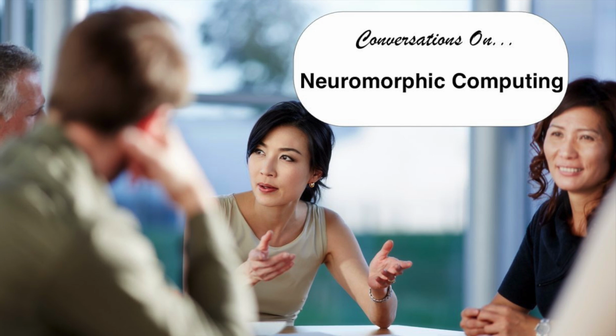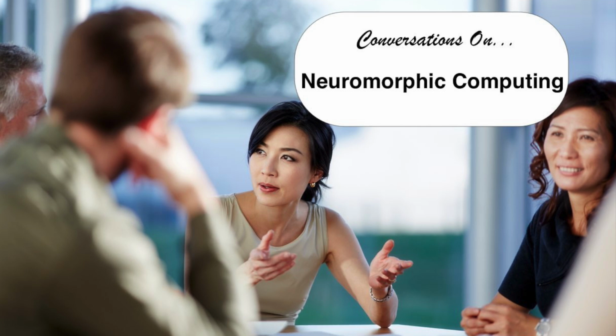And then there's another one called BindsNet, and that's built on top of PyTorch. So it's for people who are already working with deep learning and want to dip their toes into spiking neural networks.